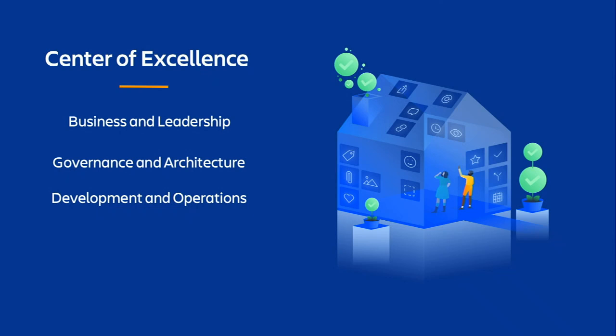So our industry experts came up with a concept of a center of excellence. Many companies actually follow a center of excellence. It's a group of people who work together, focusing on a specific area to drive best practices and bring successful business outcomes. In a way, it's to promote alignment and deeper integration.